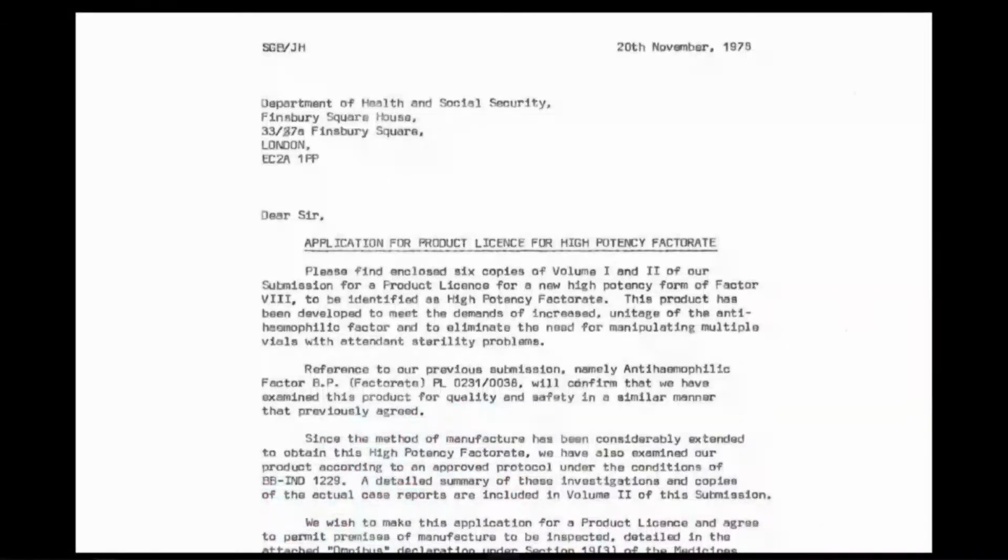We have ARMO 4021? Sorry, 5021. So we'll see this is November 1978, and this is Armour's application for a separate product license for its high-potency factor VIII.